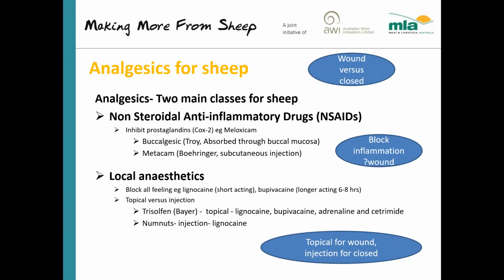There's also the product that most of you will have either used or be very aware of, which is Tri-Solfen, and it's one of the local anaesthetic products. Local anaesthetics block all feeling, and the classic one that we've always used in surgery on farms as vets has been lignocaine, which is short-acting, and by short I mean 30 or 40 minutes, not hours, more minutes, but certainly useful for short-term surgery. And we also have a longer-acting one, bupivacaine. It lasts potentially up to 6 to 8 hours, and so it's considered a long-acting anaesthetic.